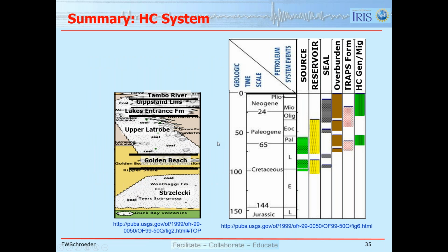So one of the things that companies typically do in the early exploration stage is they'll show the stratigraphy, geological ages here, the geological column in terms of Jurassic, Cretaceous, Paleogene, Neogene, and then they have a column for the source, where the source rocks are, where the good reservoirs are, where the effective seals are located, what constitutes the overburden, when did traps form, and we can see here they were forming near the end of the Cretaceous, and then in the Oligocene, and then the timing of when hydrocarbon generation occurred.